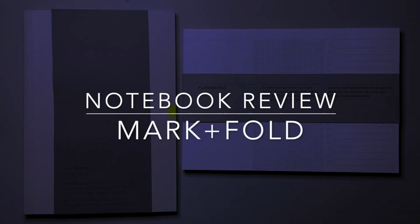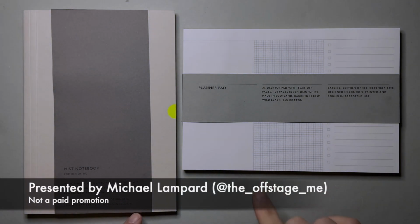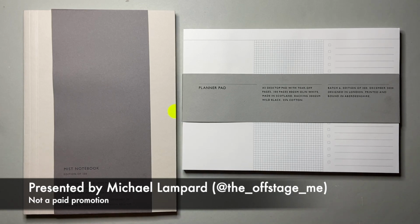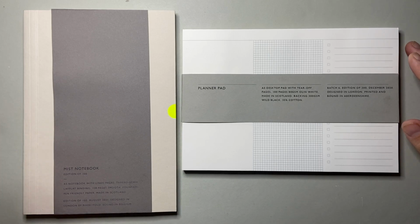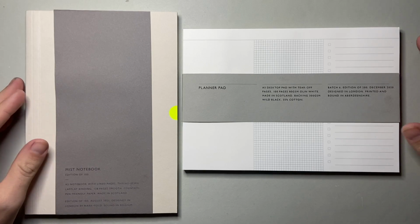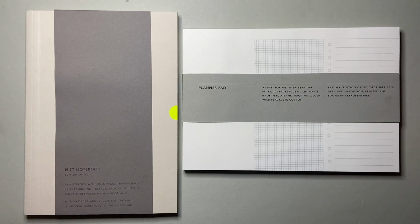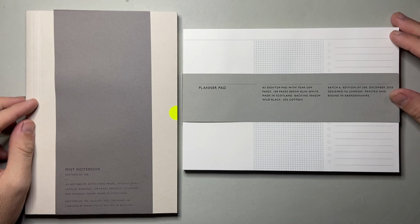Today I'm reviewing notebooks and a planner pad from MARK+FOLD. Now MARK+FOLD is a UK based company that make super high quality diaries, notebooks, planners, desk pads, that kind of stuff. And I'm very, very lucky to be able to look at a couple of these today. Now, they are primarily a UK based company. They've recently found a stockist here in Australia, in Melbourne, my own city. And so I thought now is a good time to look at these.